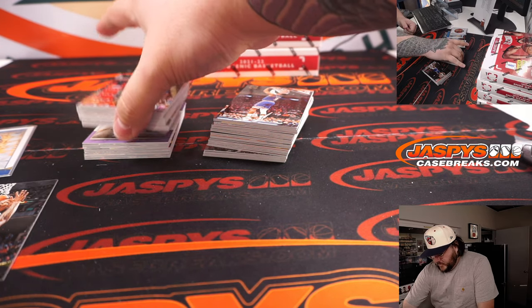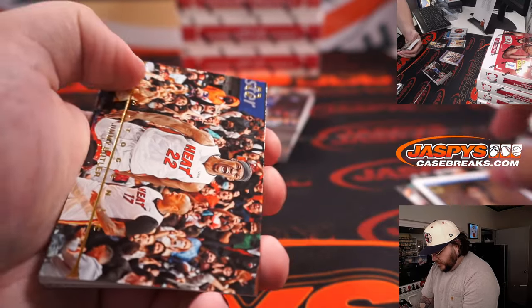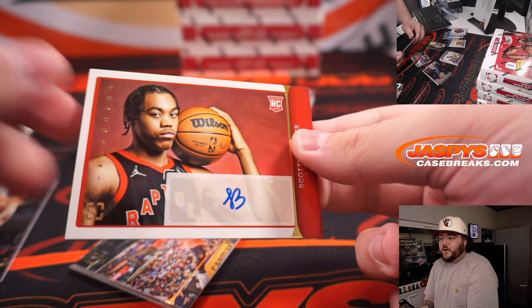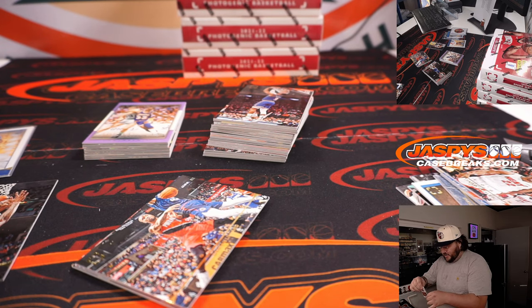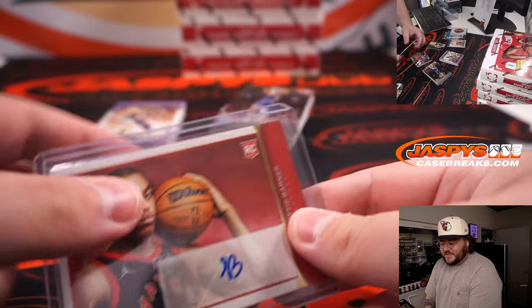All right. Box two. Springer rookie. Wow, that's a nice one right there. Scotty Barnes rookie auto going to the Raptors, going to Eric. Congrats, Eric. He's usually a redemption, so I'm a little surprised to see him here, but that's a nice one there, man. Congrats. Scotty Barnes, baby.